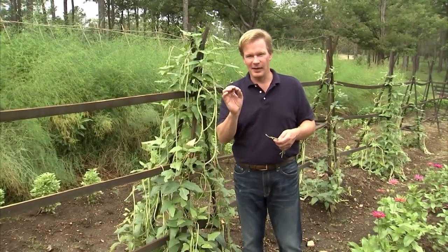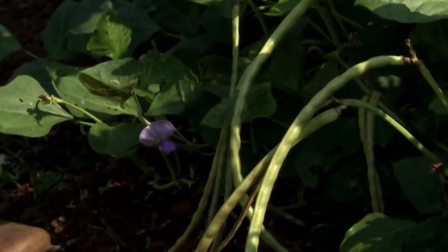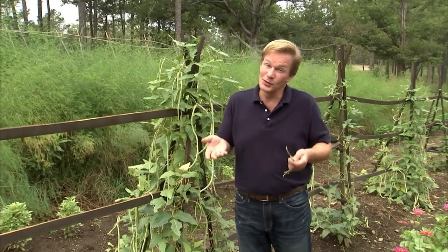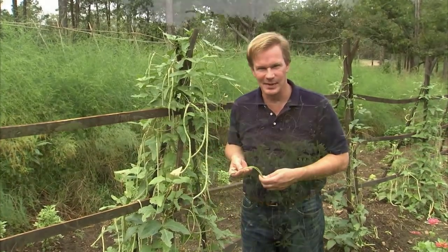Now, one last thing about this plant that I think is very interesting, it has a beautiful flower. It has a bluish purple bloom that looks very much like a sweet pea. If you want to grow something interesting and delicious in your garden, you might try some of these asparagus beans.